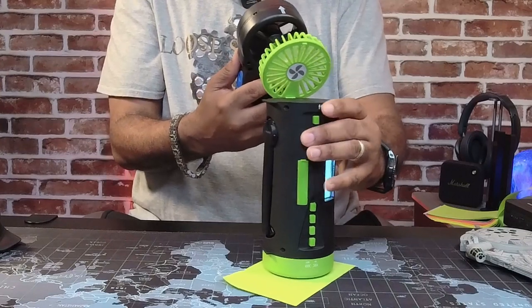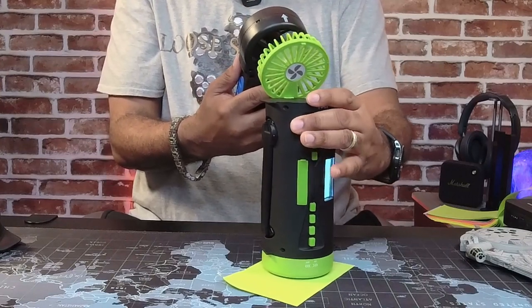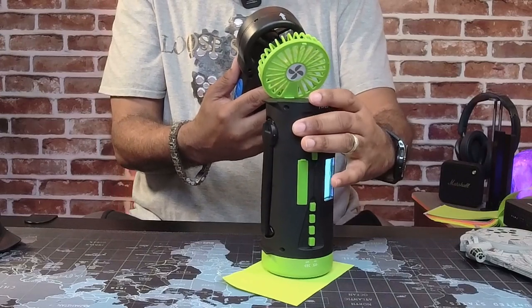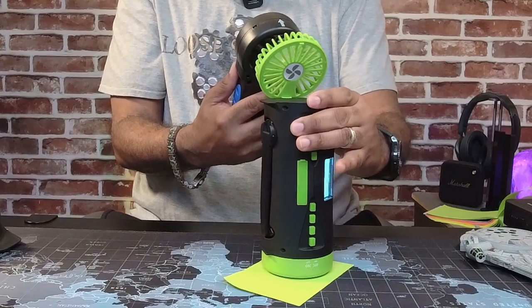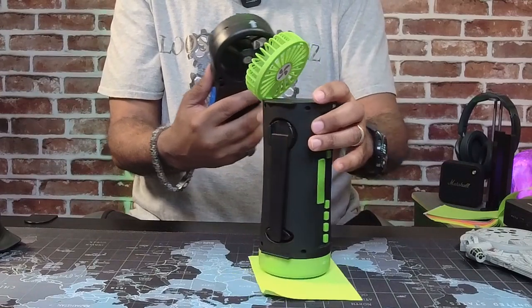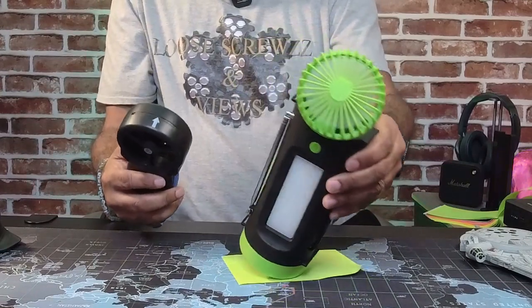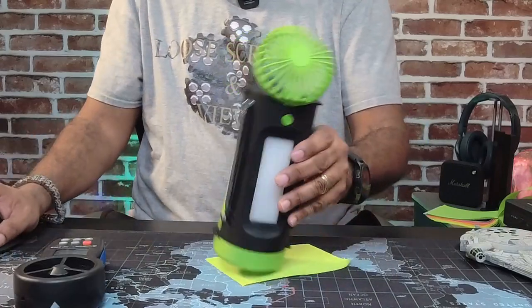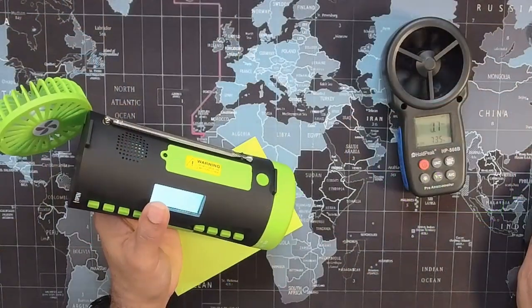Go back to off. Now, it could have been a better placement for the buttons. Okay. Yeah, this thing is throwing out some air. But I do notice, let me switch this over where you can see it. Go to the other camera.